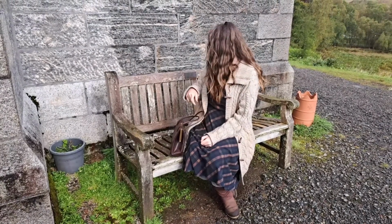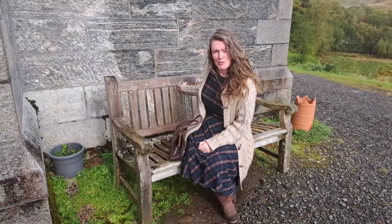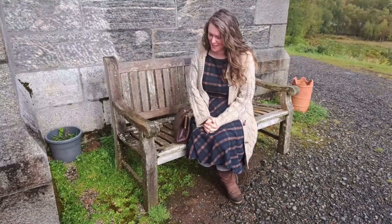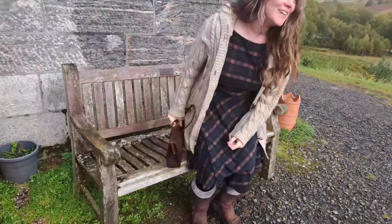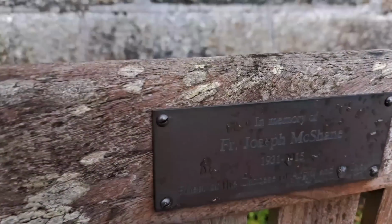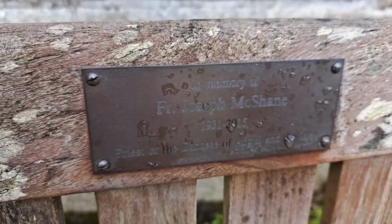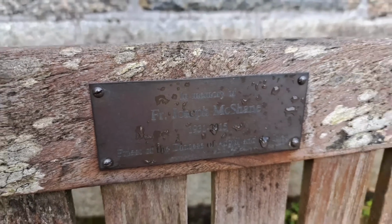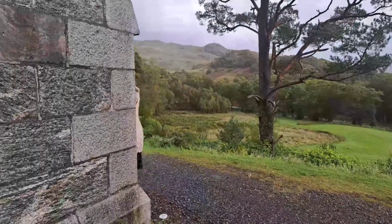Katie, what does the memorial on the bench say? It says, "In living memory of John Smith, who never came here and didn't like sitting." I think you're lying. What are you laughing at? I don't think that's true. By the way, it says Friar Joseph McShane, 1931 to 2015. Liar.